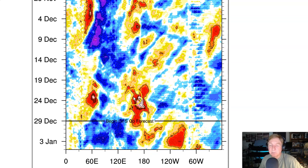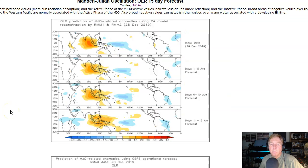No big surprise, but if you drew sort of a circle around here, here is the active phase of the MJO moving into the western U.S. Outgoing long wave radiation, OLR, right there. Okay, this is a model. It goes out 2 weeks, 15 days, used for monitoring El Nino. Cloud cover is a component of the MJO as well. Not only westerly winds, but normally there's more clouds than normal associated with the active phase of the MJO.